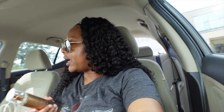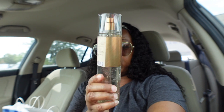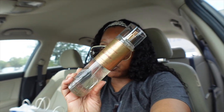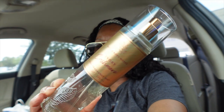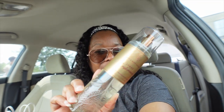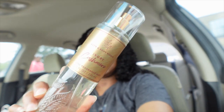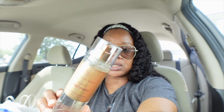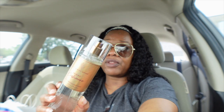And then the last one I got, and I told y'all I was gonna get this, ivory cashmere. I don't know why it's so hard for me to say that. I want to say ivy, but it's ivory cashmere. Had to get a backup of this because when it first came out, I only grabbed one, and I kept on trying to get it, and it sold out. So I'm so happy they brought this back. I love this. It's just a soft scent that I feel like goes with everything.